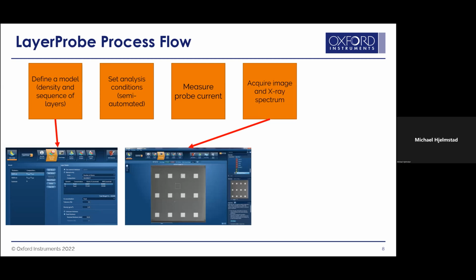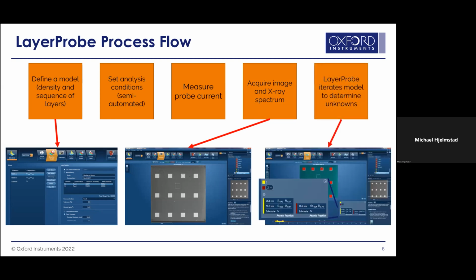Get an electron image, get an X-ray spectrum. And then what we're going to do is we're going to take the spectrum and we're going to plug it through the model and determine what the composition might be, what the actual thickness of the layers might be. So kind of an example going through here with a nitride and an oxide layer on a silicon device.